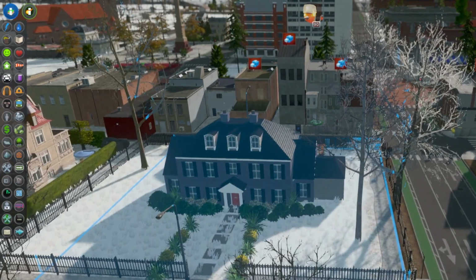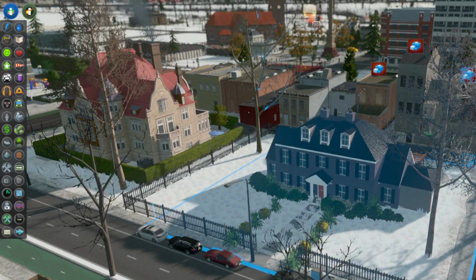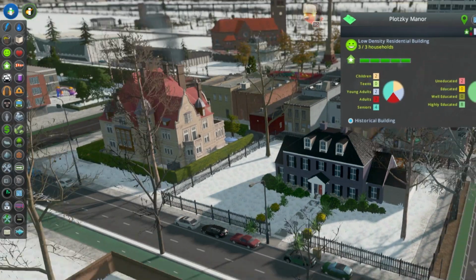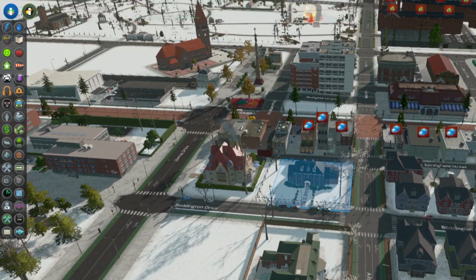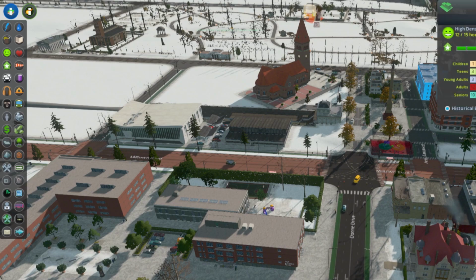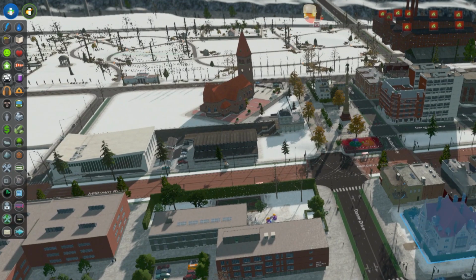They have small lot sizes for sprawling mansions. Here is the Plotsky Manor. Those who own the Plotsky Arms will be hearing a lot more about the Plotsky family over time. They're landlords and financiers in Milltown, just not the evil kind. There's more about their story coming soon.